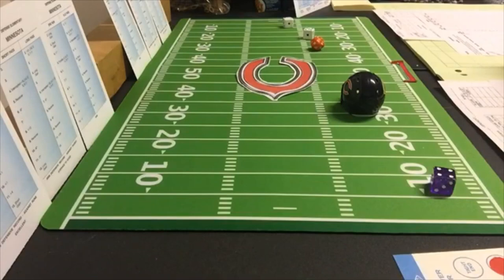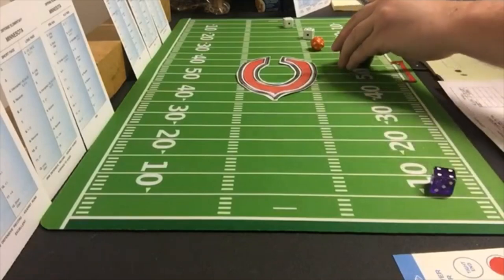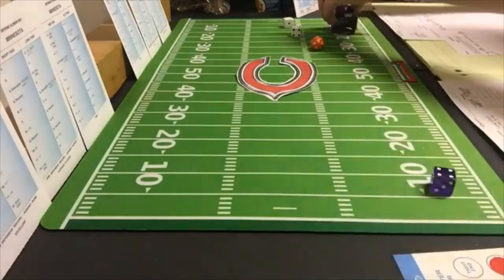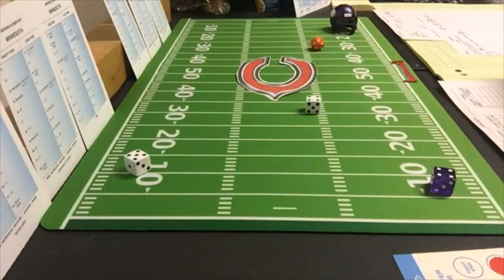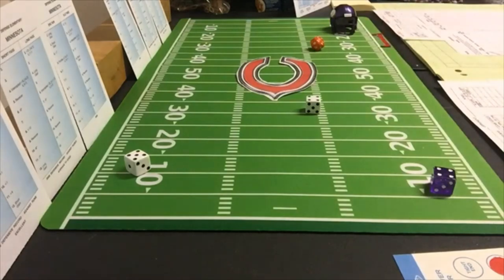And that's a 7, so 7 on the punt is 43, back 1. 3, 10, 20, 30, 40. They're returning from the 20. And it's back 1 for them on the punt return, and they do have 2 of them. And that's a 9, which is a fair catch. So Minnesota will take over 1st and 10 at their 20.